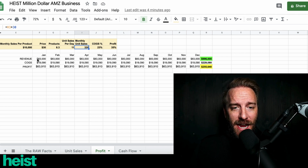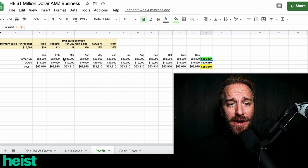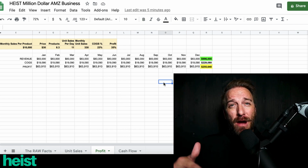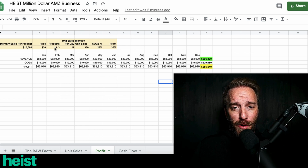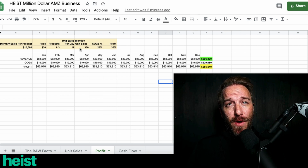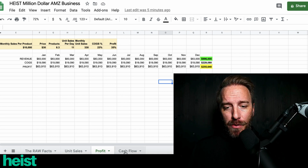So if I run through this, again, if I'm hitting this level, I'm doing $83,000 a month, which would give me, in this case, $996,000 in a year. This is what my COGS would run. And then my profit on this would basically be $255,000. So that's what that would look like in terms of running and clustering all of those products together, all 8.3 products, selling 11 per day, 330 per month, into a month by month tally in terms of both revenue and profit. So profit's great. Let's figure out how much this would actually cost us looking at a single product example.